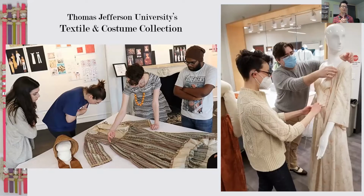And while we're not quite sure how many pieces, this is a question I often get asked, how many pieces we have over here at the Textile and Costume Collection, my current best guess is around 100,000 objects. That's a lot. That's kind of a head-spinning sort of number. And over the 5.5 years that I've been here, one of the projects that I've spearheaded is an inventory and a digitization of that collection, of those pieces.